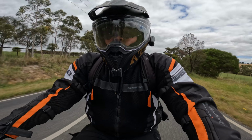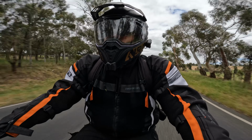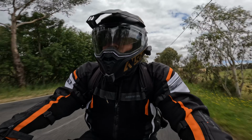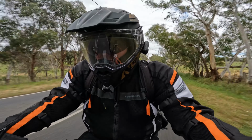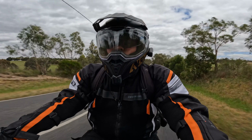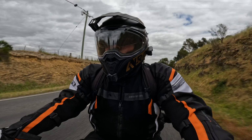The screen, just looking at it, I think it's a bit too flat. I'm not sure if you can actually change it to be in front of you, more on an angle. But then I guess if it's on more of an angle, it's going to be picking up the wind a lot and probably not as streamlined.